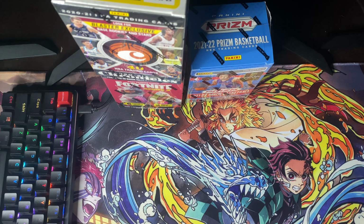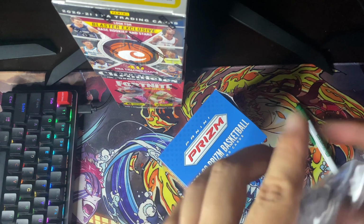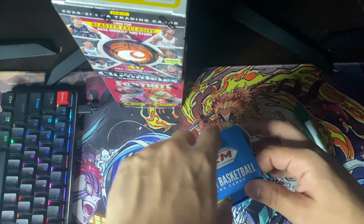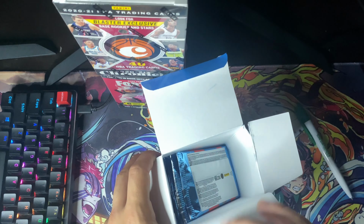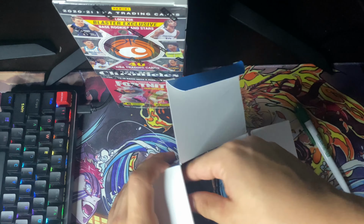Should we open up this one? I said we open up this one. I seen it was cracked a little bit. Hopefully it's not like any cards missing in there, or any damage too. But they do say that the cracked boxes like this got the best cards. So let's see.